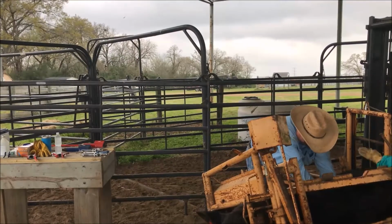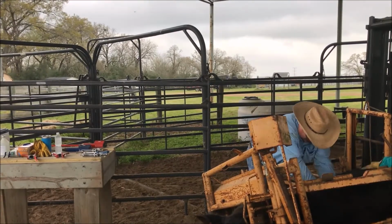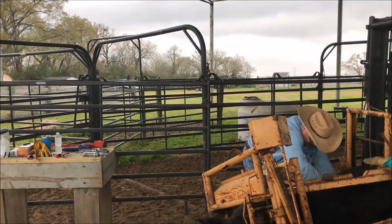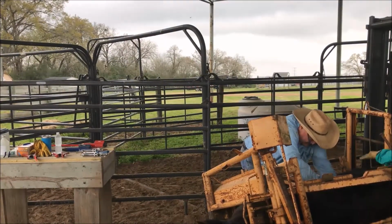All right, so I'll just be quiet here and sit back and watch what happens after this calf leaves the chute, and we try to get the next one in.